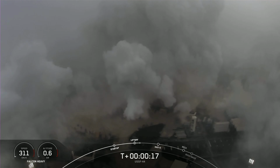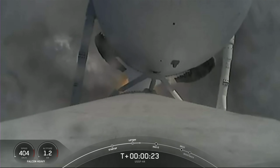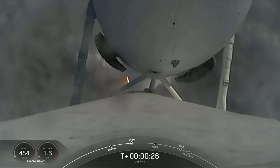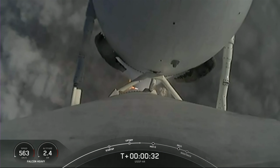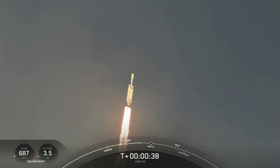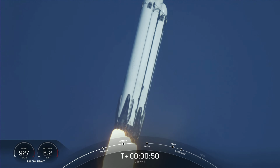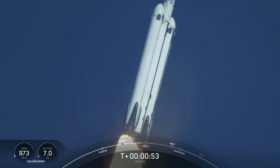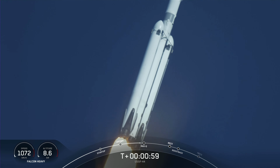Vehicle is pitching downrange. The chamber pressure is nominal. Nominal power and telemetry. Pounds of thrust. Headed to space. We've throttled down in preparation for max Q, the moment of peak mechanical stress on the rocket.